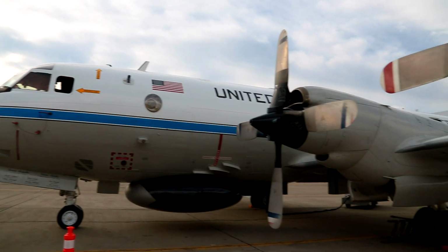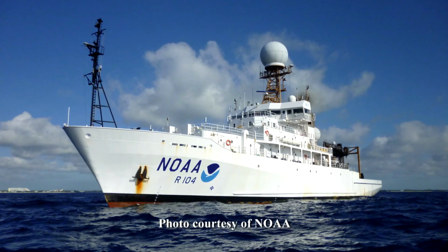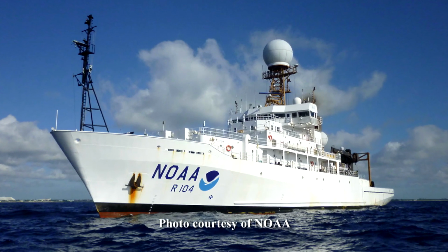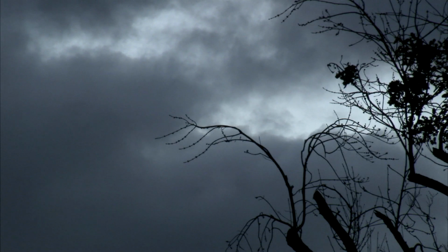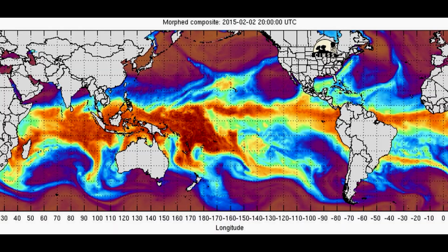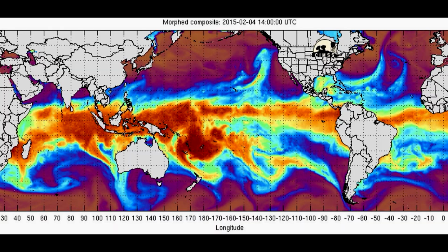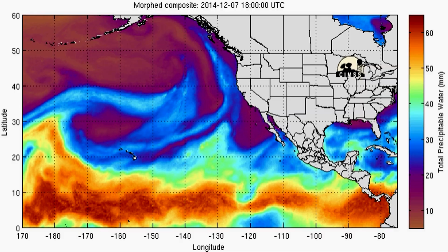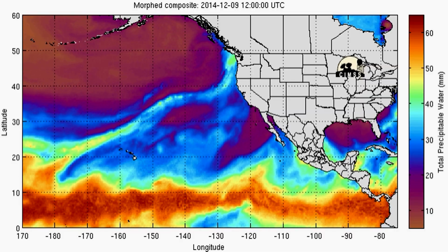The CalWater fleet is comprised of 4 research aircraft and a ship, taking to the seas simultaneously to measure the strength and characteristics of incoming storms. But not just any storms, atmospheric rivers. Call them ARs for short. They're air currents that carry huge amounts of water vapor from the tropics to the west coast. On average, each can transport as much water as 20 Mississippi rivers.